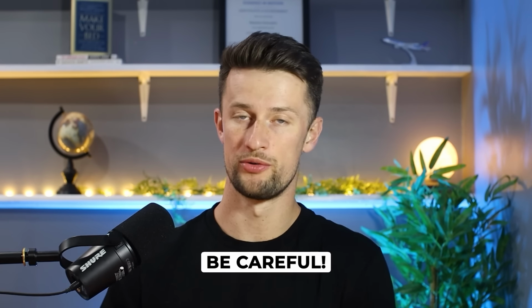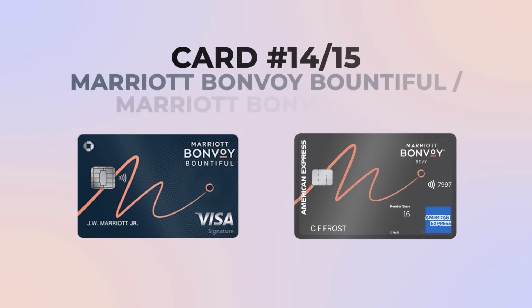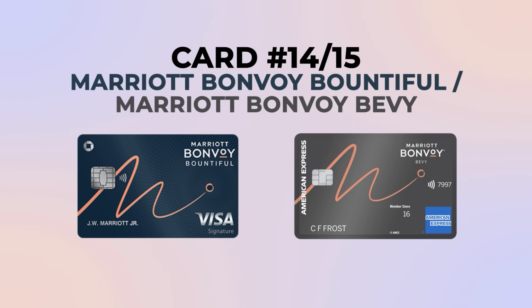This finally brings us into the premium tier, a tier I do not recommend approaching early on in your credit card journey, but for those who are willing to take on the high risk, high reward, there are a ton of incredible cards in this category. Let's start off with 2 cards brought together. The Marriott Bonvoy Bountiful, which is a Chase card, and the Marriott Bonvoy Bevy, which is an American Express card.